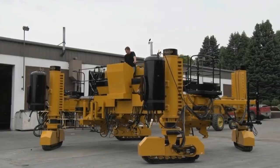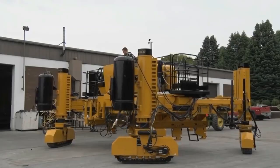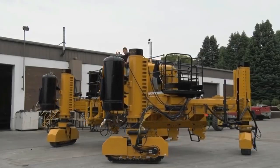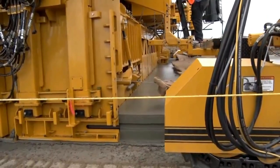Tracked supports are not only adjustable in width, but can also rotate around their own axis. Thanks to this, it is possible to achieve continuous concrete placement even under extreme conditions.